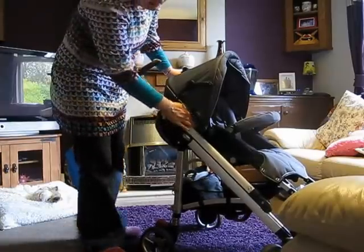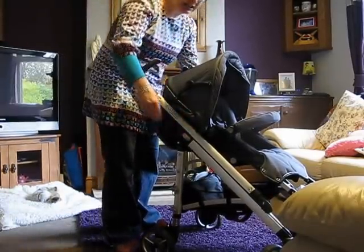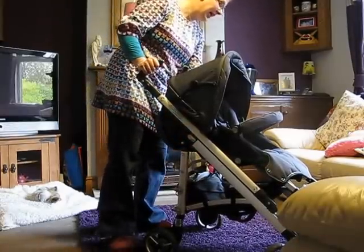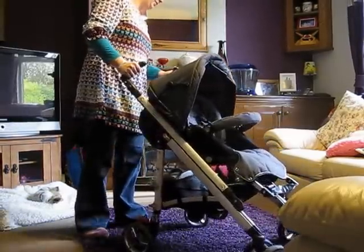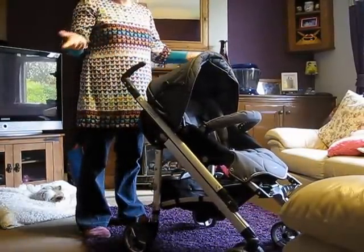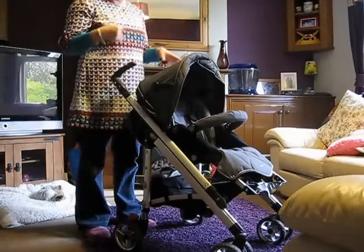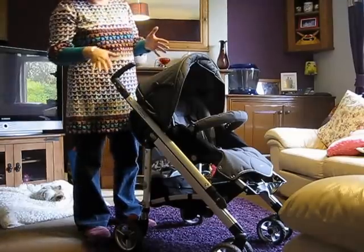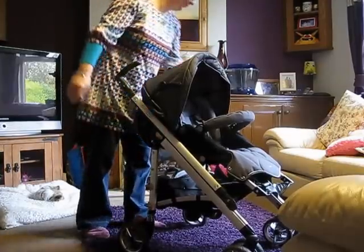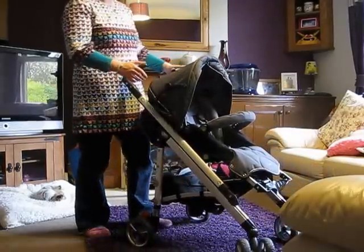But on this, all you do is you've got a catch on either side, these little grey catches here, which you just move down, and then you swivel the wheels until they're in the lock position, and they lock. Easy as that. So there's no bending down, there's no faffing around with muddy wheels, it's as easy as two little clips, and then you just unclip them, and they're off again. Brilliant. Love that.